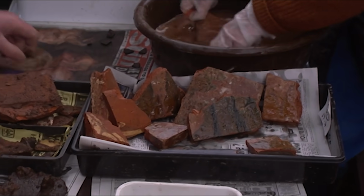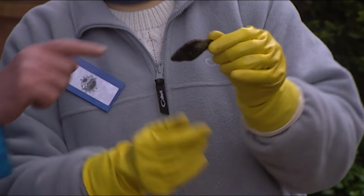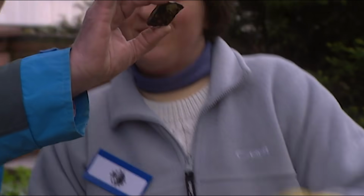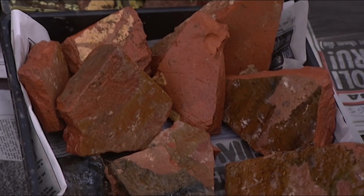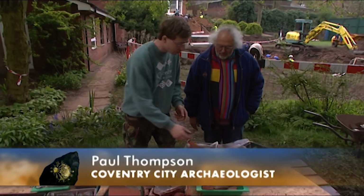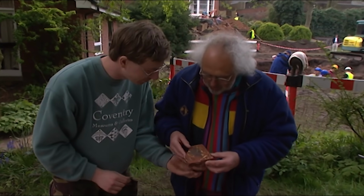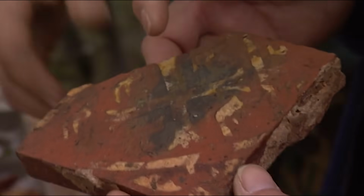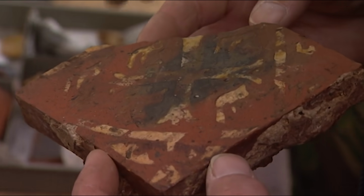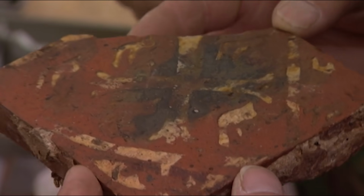The bunch of grapes is just the latest of scores of finds that have our pot washers stretched to the limit. A lot of this is, of course, roof tile and floor tile. We've got some really nice floor tile fragments coming up. This one, I mean, this is a super little shield on here. Do we know who this is? Yeah, this is Edward the Confessor. So they've given him a coat of arms later on, in fact. That's right, and little compressed birds and everything. The birds are very sweet. That's great, isn't it?